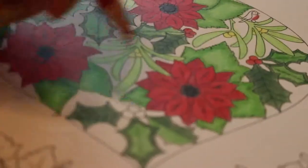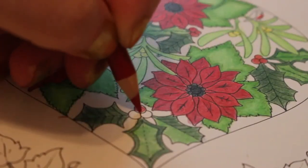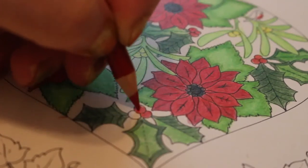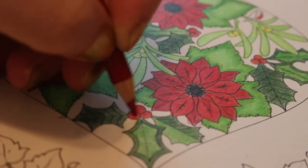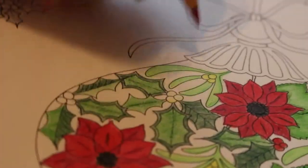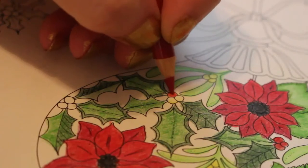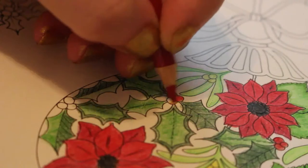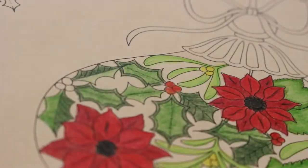I finished my puppy picture. If you're in the Jen Reading with Pugs colouring channel, I have posted it in there. I will post it in the other ones when I do. And I've started on the skater girl from Hannah Lynn's book Whimsy Girls Christmas, because I really wanted to do one of those, because this is so cute. So I started that last night.